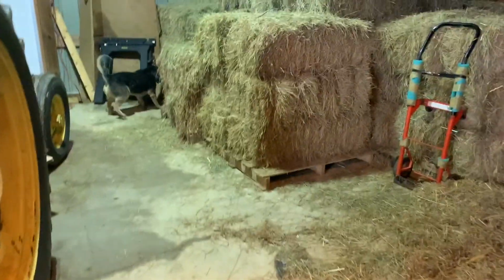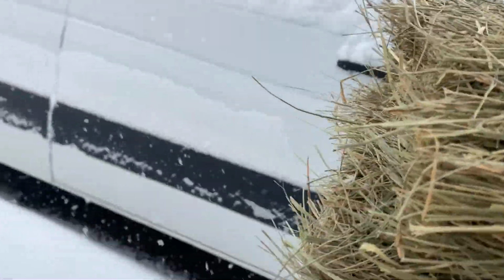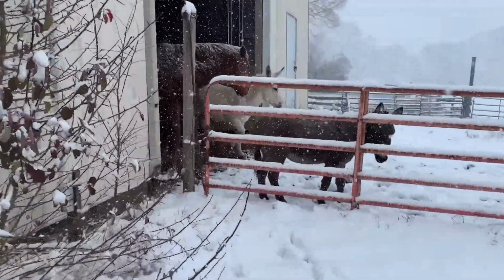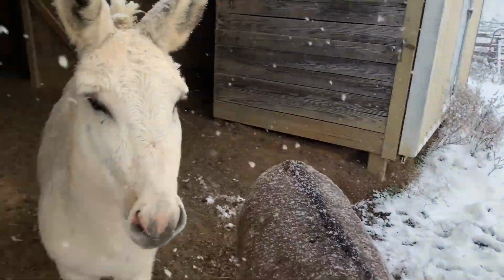for the horses first. Looks like I'm gonna have to bust open another bale, most likely. Keep them nice and warm too. The donkeys and the horses. Oh, I'm hot in this bib, let me tell you. All right, guys. Look at you guys. Look at all that snow, huh, Deke? Hey, Bubba. I'm gonna try to throw it in the barn. Hank moves.